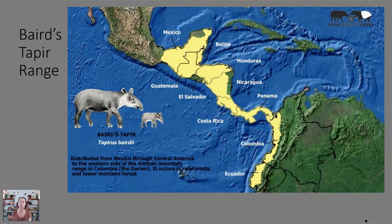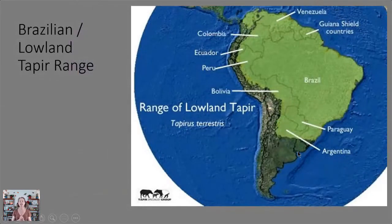So this is an example of the Baird's tapir, which is the one I've seen tracks of, and I've seen camera photos of basically in Central America. And then there's a mountain tapir that lives in the higher mountains where it actually gets cold and freezes, and they're kind of down more here. And then there's the Brazilian tapir, which isn't a very good name for it. So it's also called the lowland or South American tapir. And it lives in a lot of countries farther south.